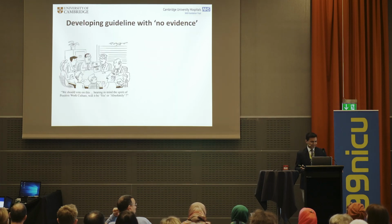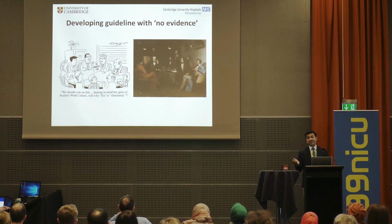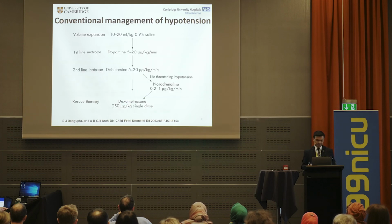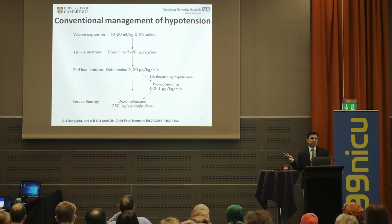But then you take it to the meetings and try to make a guideline. And we should vote on this. Bearing in mind the spirit of positive work culture and positive team bonding, you should say yes to your colleagues, and you make a guideline, or maybe in a pub with the experts, and finally, yes, finally we have got a guideline. And such guidelines were used in almost all units across the UK, Europe, and possibly around the world. This is the neonatal guideline which we have followed for a long, long time.